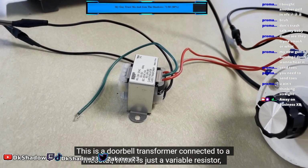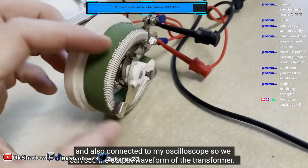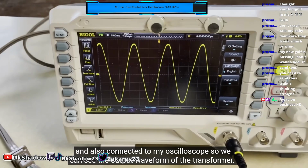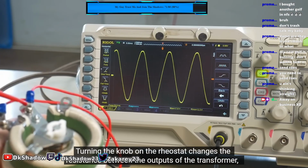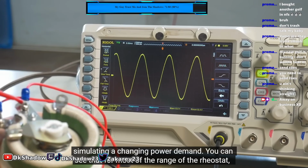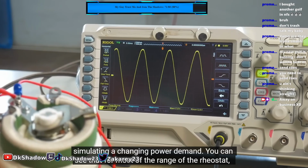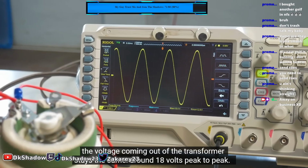This is a doorbell transformer connected to a rheostat, which is just a variable resistor, and also connected to my oscilloscope so we can see the output waveform of the transformer. Turning the knob on the rheostat changes the resistance between the outputs of the transformer, simulating a changing power demand. You can see that for most of the range of the rheostat, the voltage coming out of the transformer stays the same, around 18 volts peak to peak.